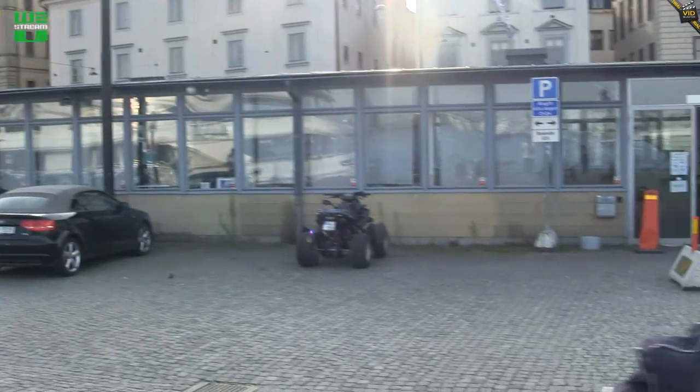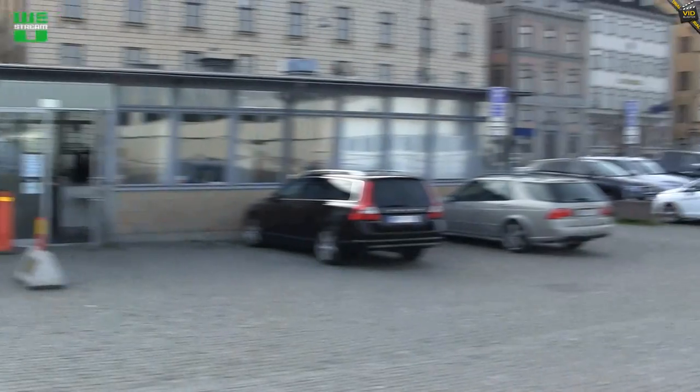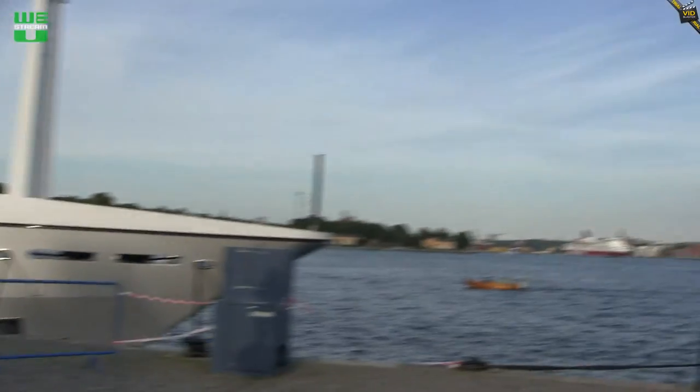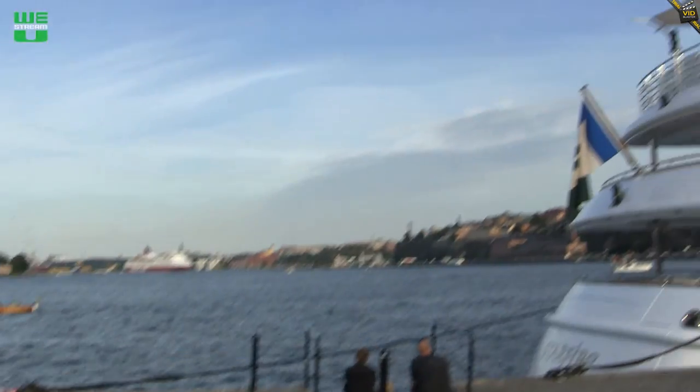I'm sitting right behind those windows there. Normally it's a little bit more sunny here. The sun comes up here in the morning and it goes over the sky and away to the other end.